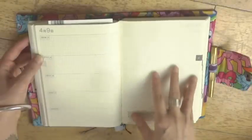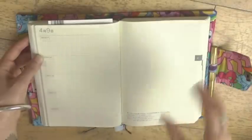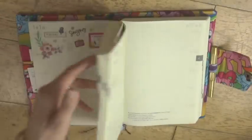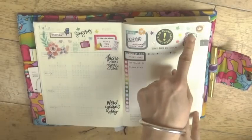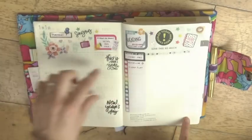And then on the right hand side you can sketch or decorate or stick things in or continue with the entries from the previous side or whatever you want to do. So I have set it up so that I have this big horizontal spread going across the top, and then every day has its own space.